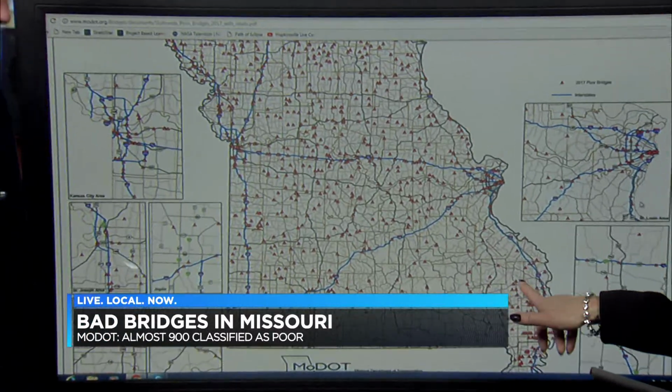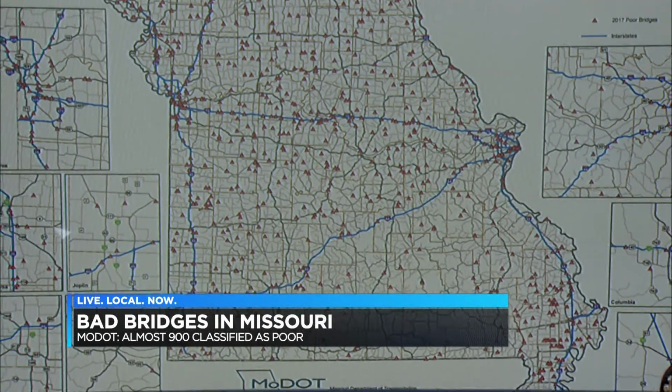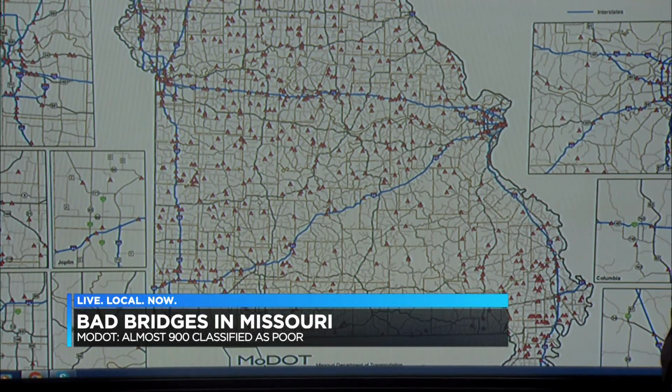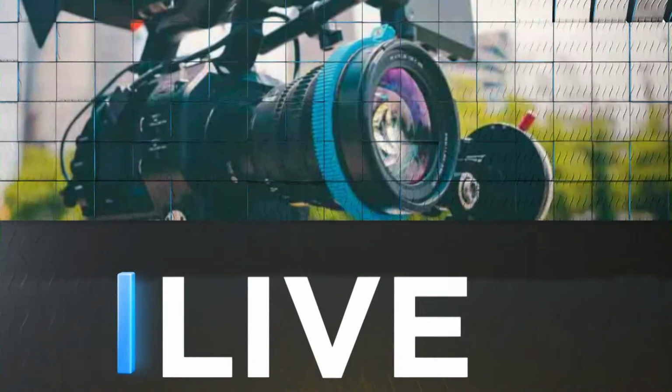Across the state of Missouri. Take a look. All these little red dots you see on this map in southeast Missouri, those are all poor bridges. More fall into that category every single year, apparently, making it hard to keep up. Amanda Hanson's been investigating. She joins us live near I-55 in Cape. Amanda?